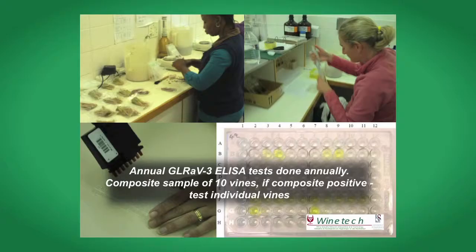So what we did is we trained the cellar technician to perform ELISA tests. ELISA is a very robust technique. It can be taught to someone quite easily. It doesn't have a lot that can go wrong with it. And so they test on a yearly basis every single white cultivar. They have composites of roughly 10 plants. It's actually 2 bays, so between 8 and 10 plants. And then if a composite comes up positive, we test the individual plants.